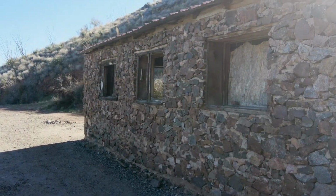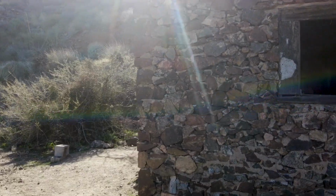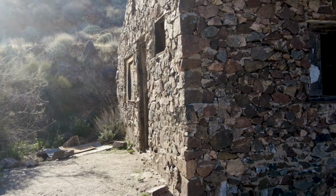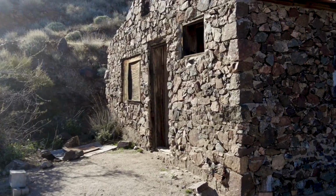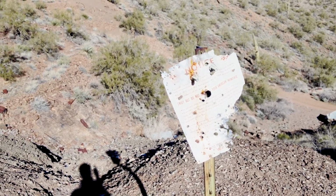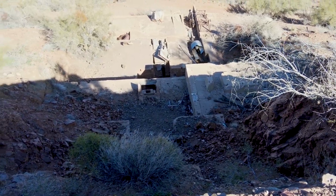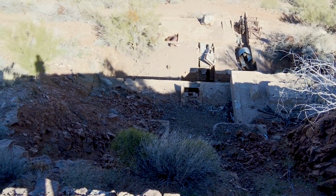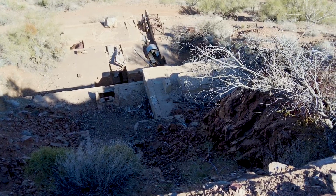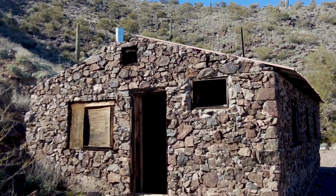This is an old stone cabin. Down below us is McCrackin Mine, so I don't know if somebody lived here or if this was the offices. The sign just says it's cultural, enjoy, don't destroy. That's McCrackin Mine down there, or whatever infrastructure for McCrackin Mine. Let's go see what's in the cabin.